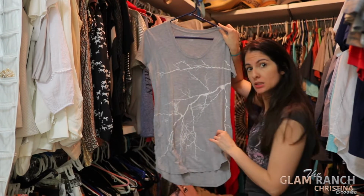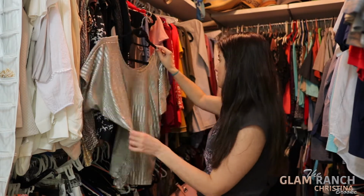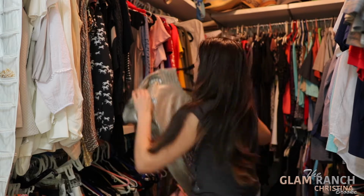This is a pajama. This I bought, and I don't know if I'm ever going to wear this. I don't even know why I bought it. Why did I buy this? Oh god, Christina. I guess I'll keep it because I bought it for some reason.